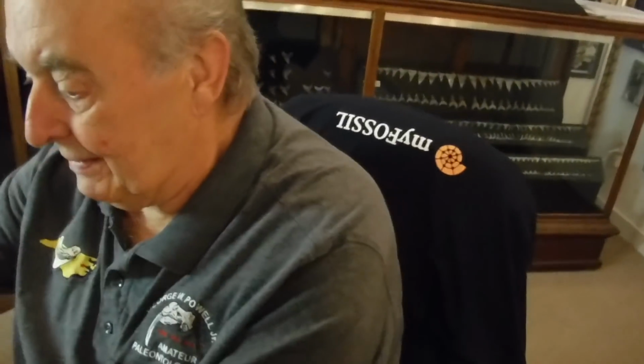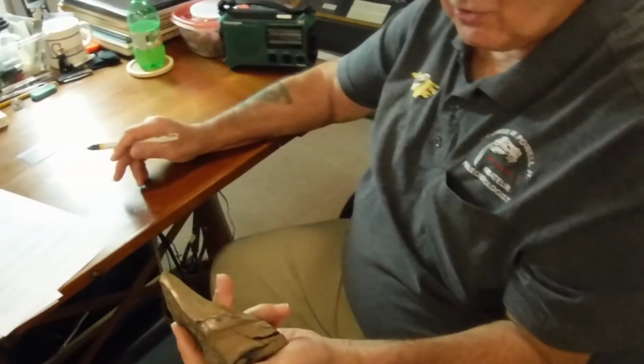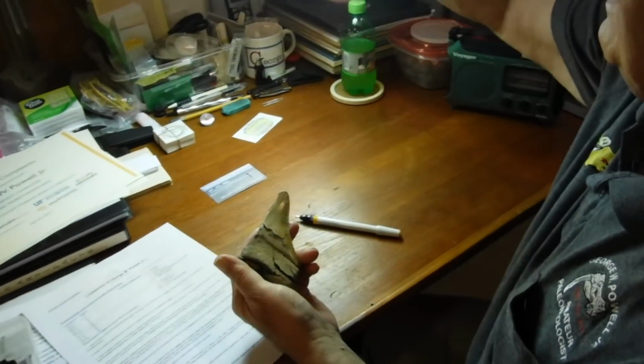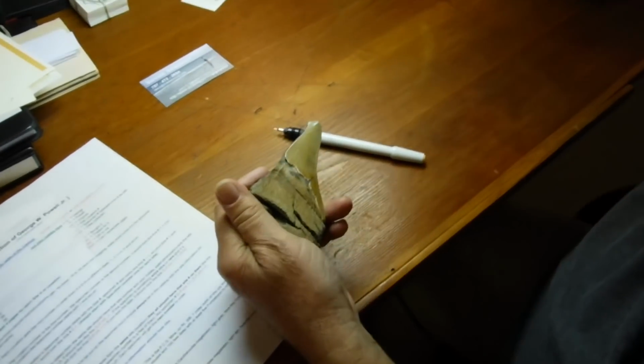Now, I noticed, let's see one of your fossils, how you document them. We're talking about documenting everything, so let's pull one out that you got. You got one right here? I've got a partial shark's tooth here. And I noticed all your fossils have a little number on the fossil. Kind of explain to everybody what that means.